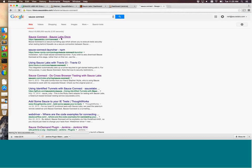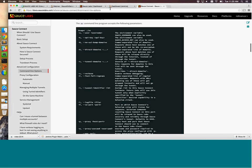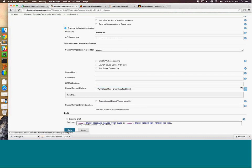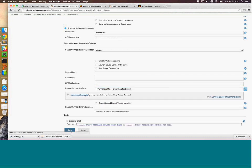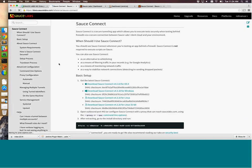All the command line options for Sauce Connect can be found here on our documentation website and can be specified here. So for example, if you had a proxy, you could do it here. Any options, get the command line options. So actually you can click the question mark and click the command line options link there, and that will take you to the document, and from there you can click command line options.